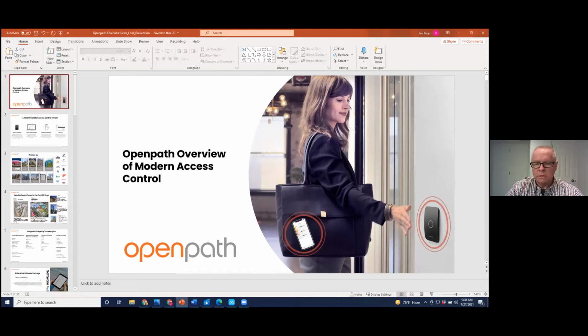And for this particular reader or this particular door, we've asked her through configuration to either wave at it or touch it so that we know she means to go through the door now. And that's something that's very different about access control. So contemporary access control, this communications is encrypted.